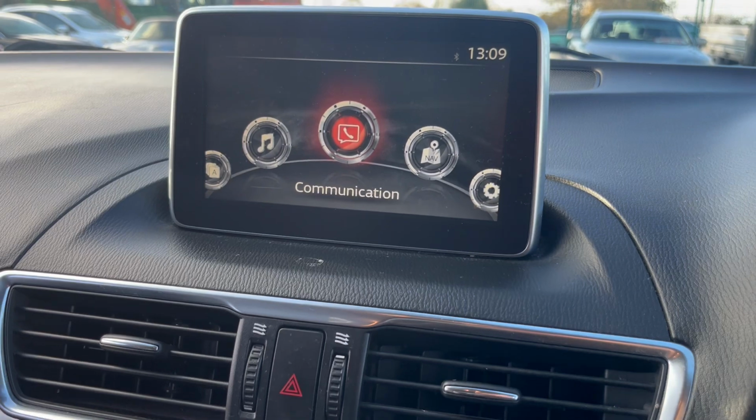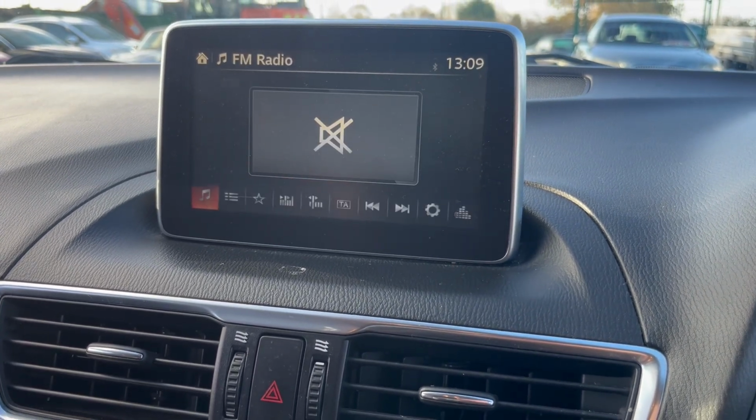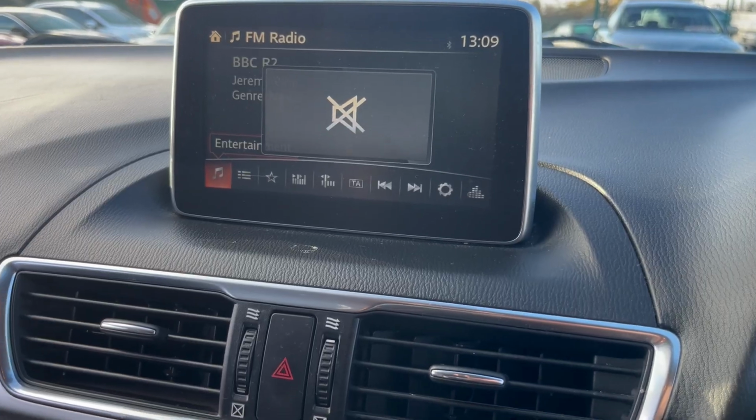It's just absolutely fully loaded. Go to the home screen, we've got Bluetooth, entertainment system. Centre armrest, USBs. Really is great value for money.